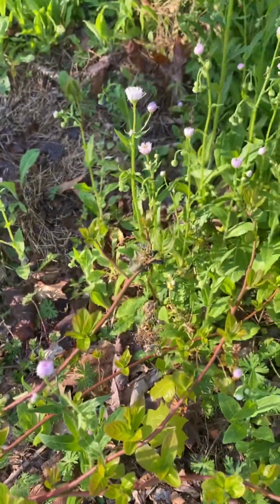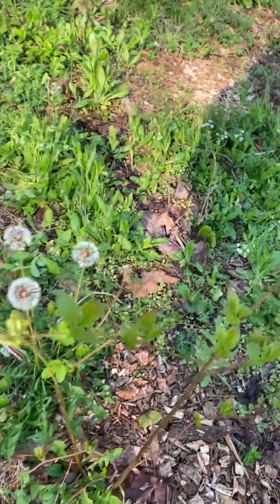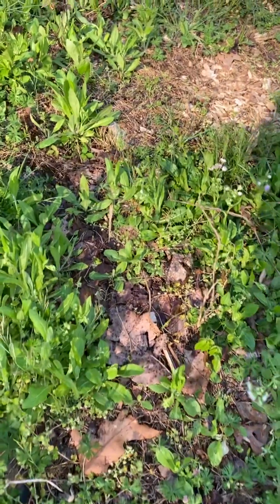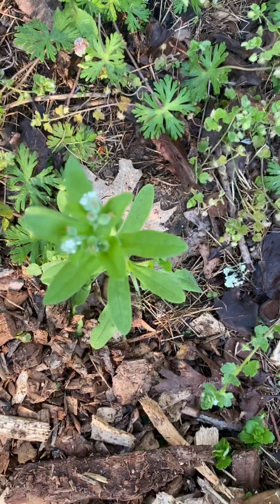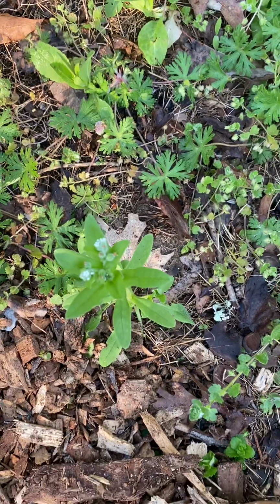Itea virginica, also known as, I think, sweetspire. Sometimes I don't know the botanical name. That's interesting, I don't know what that is. I've never seen that before. I'll have to find out what that is.